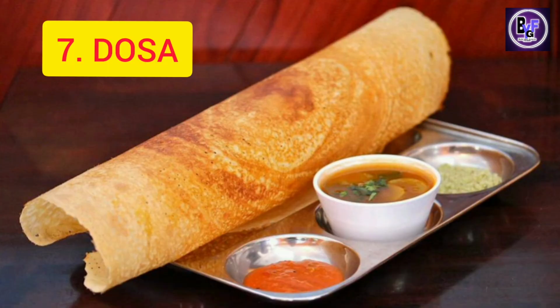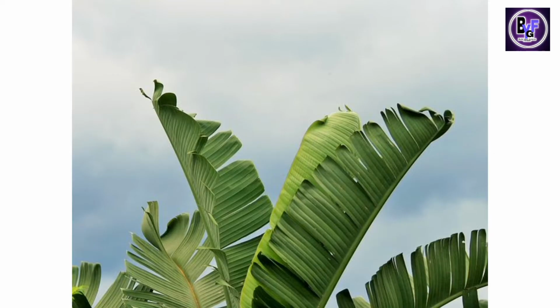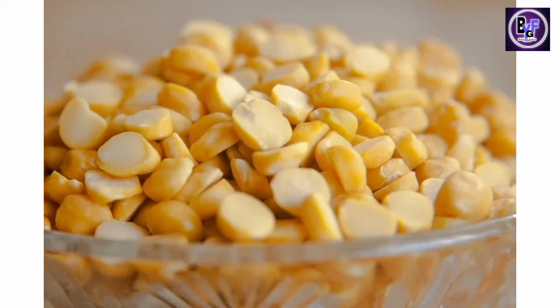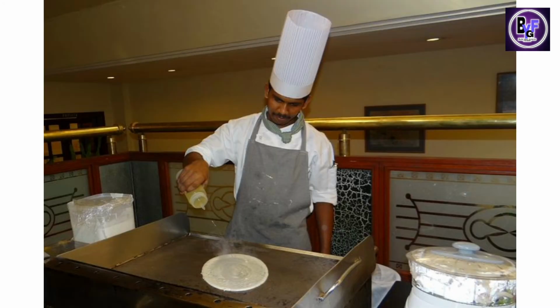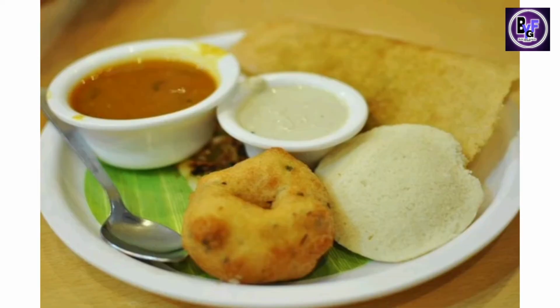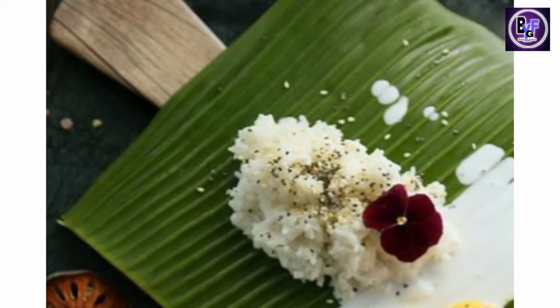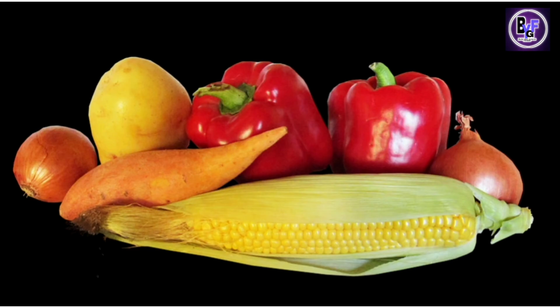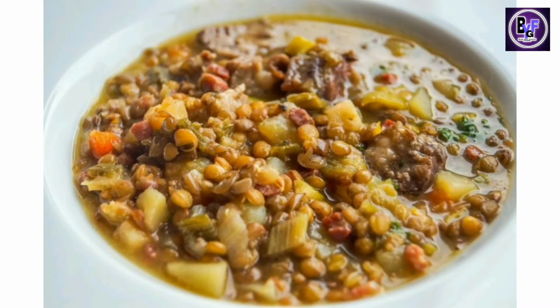Number 7. This is a very famous South Indian dish called dosa. It can be made from rice batter or from dough batter, and a very thin layer is put into a pan, and it's roasted for just a couple of seconds. It's very crisp. It's really yum, and it's accompanied mostly with a coconut based chutney or even a mint based chutney, and a very thin curry of mixed vegetables.